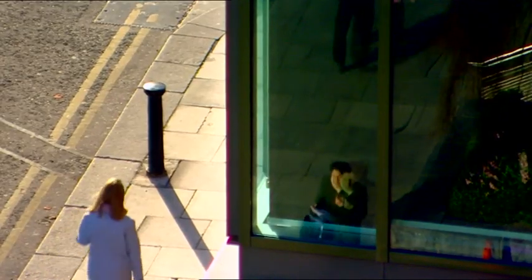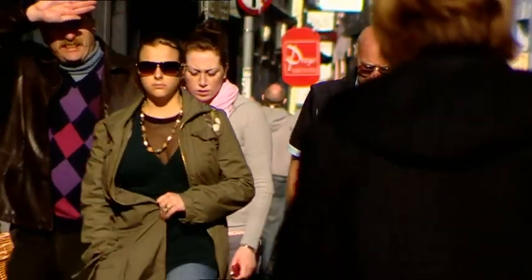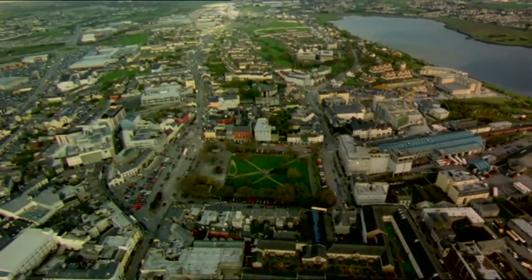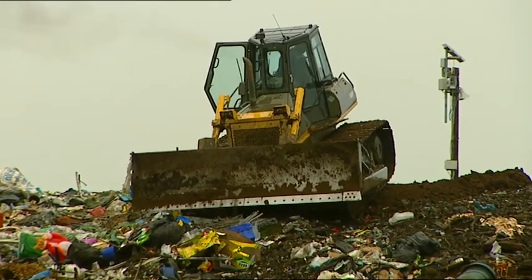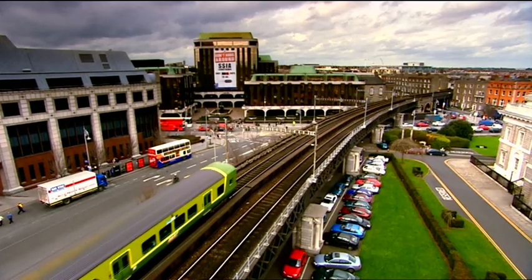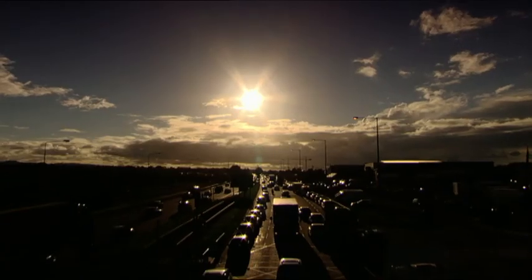Linking environmental concerns to economic decisions may seem like common sense, but it's something we have not always done. Galway's rapid expansion led to a drop in the quality of the local drinking water supply. Increased consumption led to a huge problem with waste disposal throughout the country. And a lack of public transport infrastructure and bad planning has led to long commutes on overstressed routes.